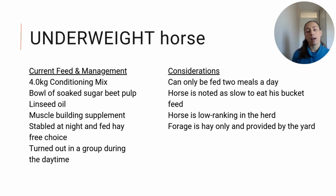And finally, our last horse, the underweight horse. So current feed management is 4 kilograms of conditioning mix, a bowl of soaked sugar beet pulp, linseed oil, and a muscle building supplement. The horse is stabled at night and fed hay free choice, and then turned out in a group during the daytime.